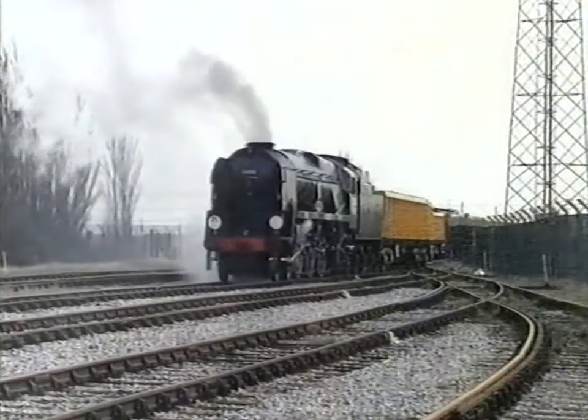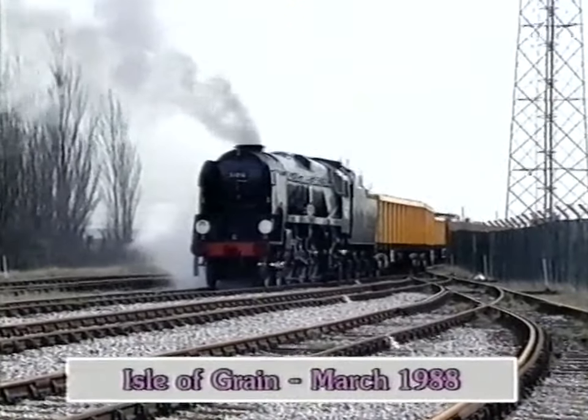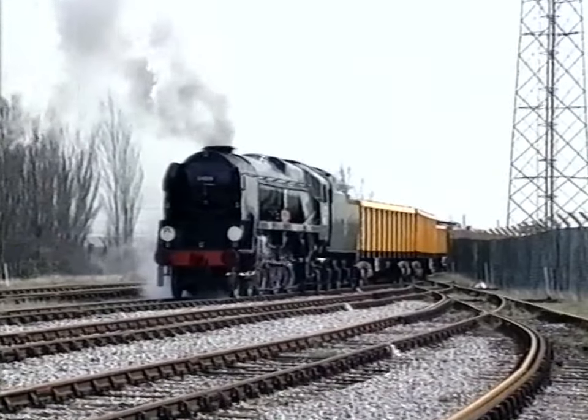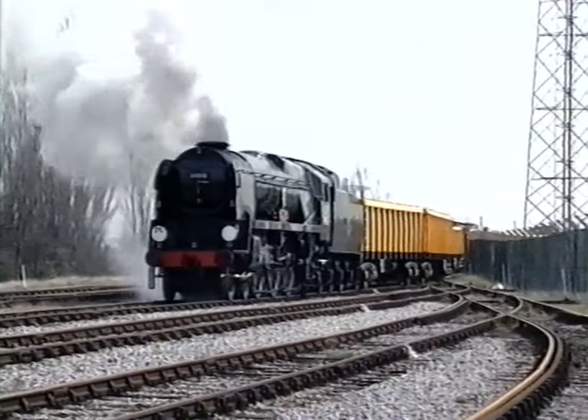Bodmin had one unusual duty when it was taken to the Isle of Grain in Kent to head the first train of concrete tunnel segments for use in the Channel Tunnel, it being there for publicity purposes.